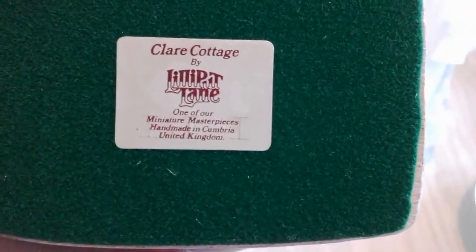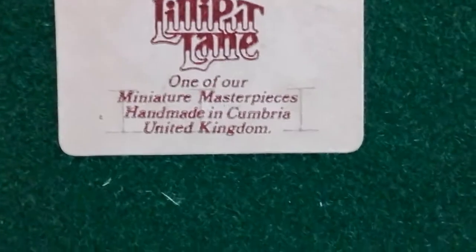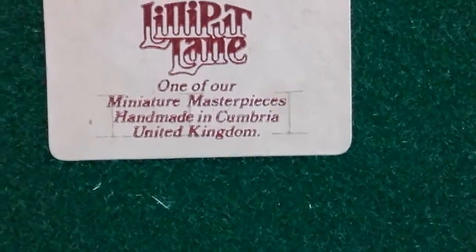I've got another one I'll put on after this one sells. If it sells, there we go. Cumbria, United Kingdom. There you go, Clare Cottage. Thank you, Claire.